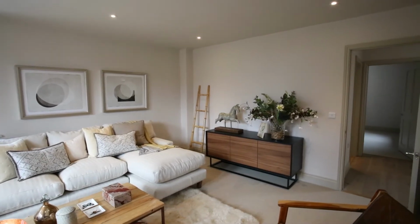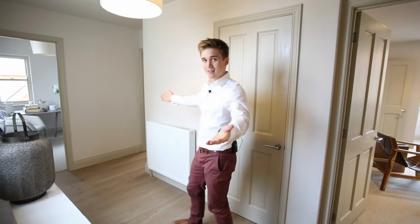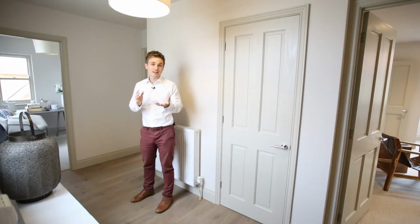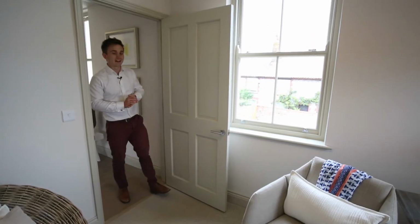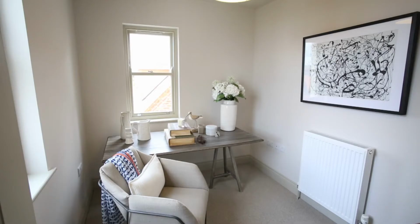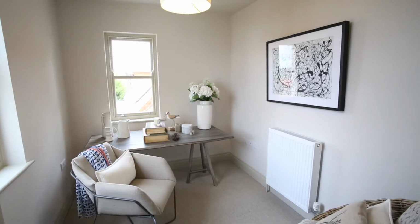Now, off the living room is where this apartment starts to become a bit of a TARDIS, because we find this an inner hallway to the rear of the apartment, and off here there's plenty more rooms, the first of which is the study this way. A very handy and versatile room. This certainly makes a wonderful study with some beautiful views over to the coast. Could be a third bedroom, could be a playroom, whatever you need, it will serve that purpose.